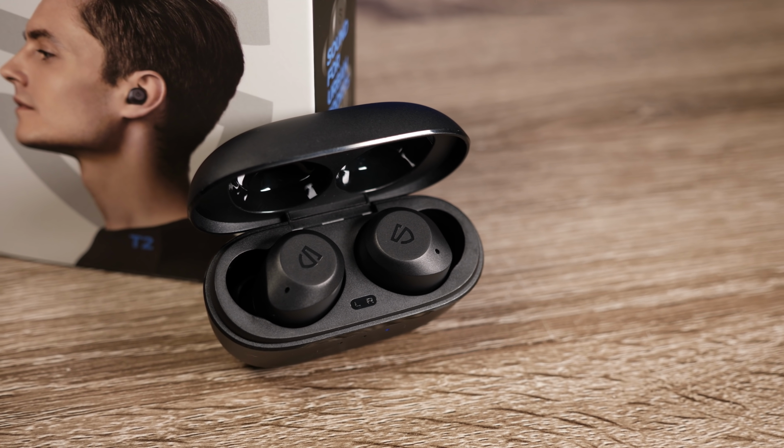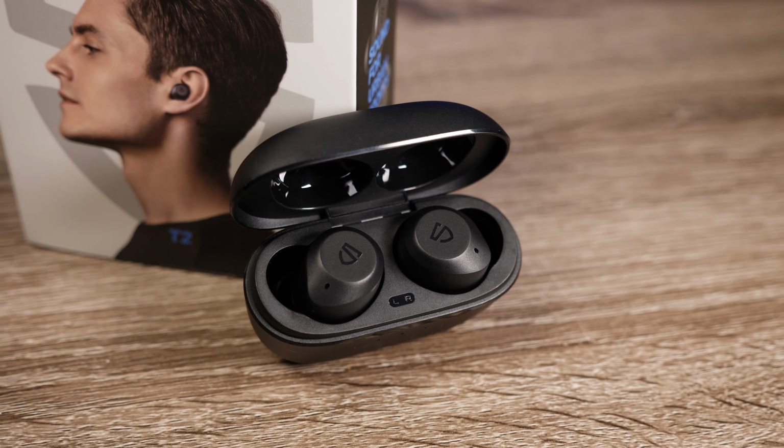I was easily able to hear my surroundings. I was easily able to hear traffic. I could definitely carry on a conversation without taking the earbuds out. And it almost felt completely natural. I mean, there's a little bit of digital noise with using ambient mode, but for the most part, it still sounds pretty close to what you normally hear.